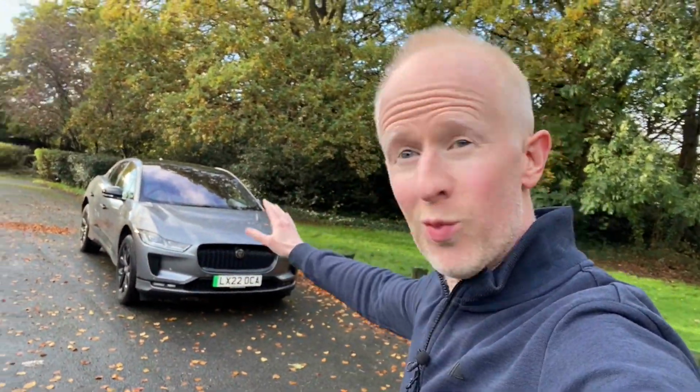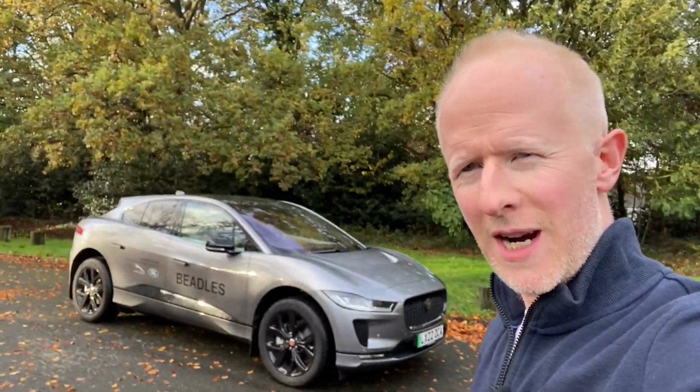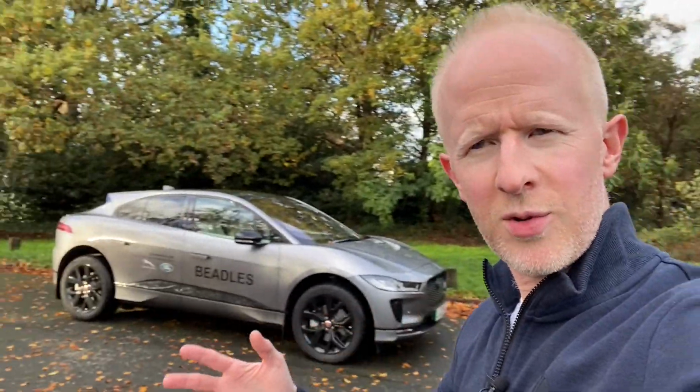Bobby Freeman here. Today my friends we're going to be looking at, as you can see behind me here, the wonderful looking Jaguar I-Pace. Now as you can see, I'll go from the side on view here, this was lent to me by Beadle's Land Rover, Jaguar Land Rover, who are now known as Group 1 I believe. So Beadle's Group 1, whoever you are, thank you very much.